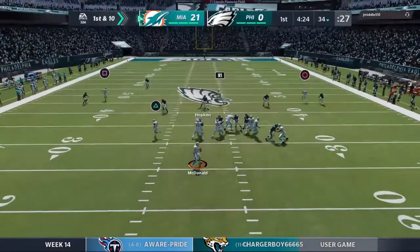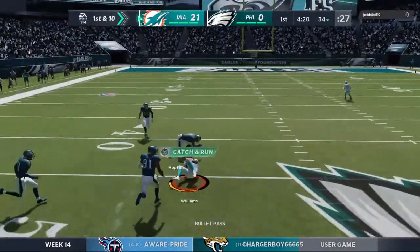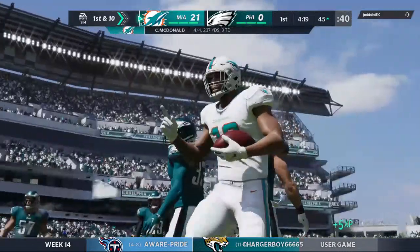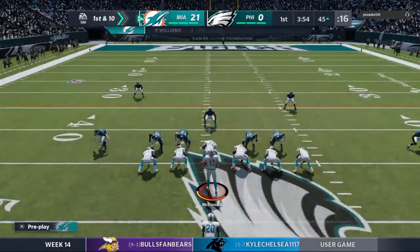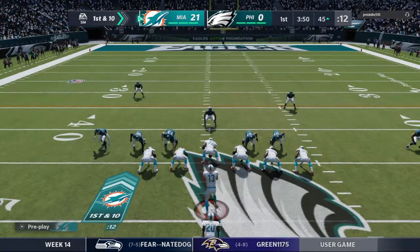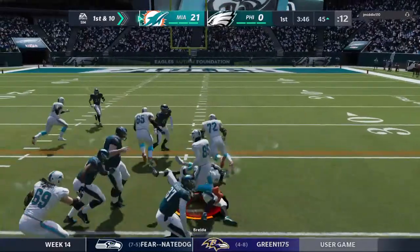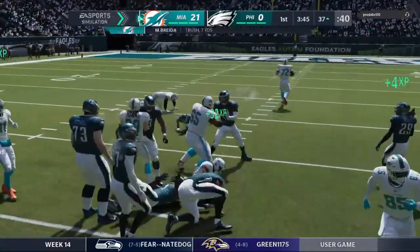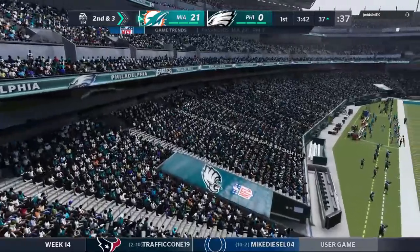They go play action with McDonald. Open man, it's Preston Williams. And he's taken down right at the 45-yard line. Preston Williams. A good pickup there, a 22. 2 yards. First down, Dolphins. Here's the first carry from Matt Breida. It's a 7-yard carry to set them up with a 2nd and 3. A nice run here early on.